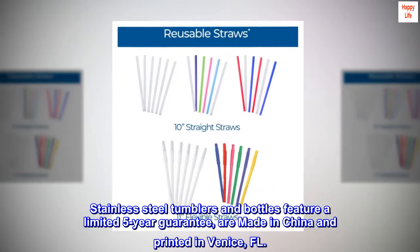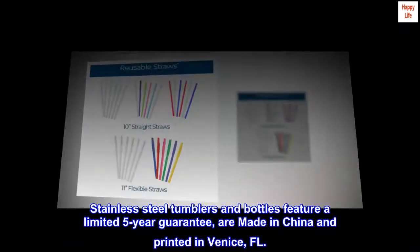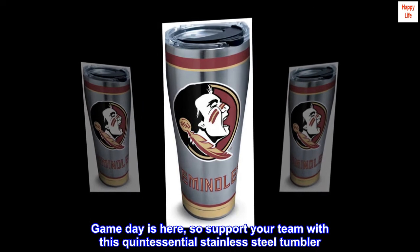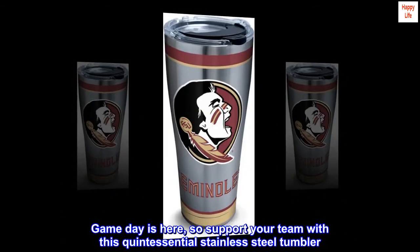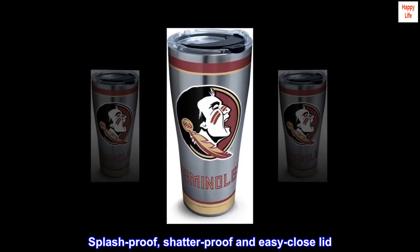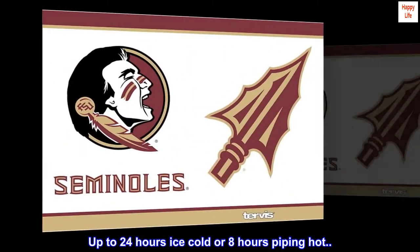Stainless steel tumblers and bottles feature a limited 5-year guarantee, are made in China and printed in Venice, Florida. Game day is here, so support your team with this quintessential stainless steel tumbler. Splash-proof, shatter-proof and easy-close lid. Up to 24 hours ice-cold or 8 hours piping hot.